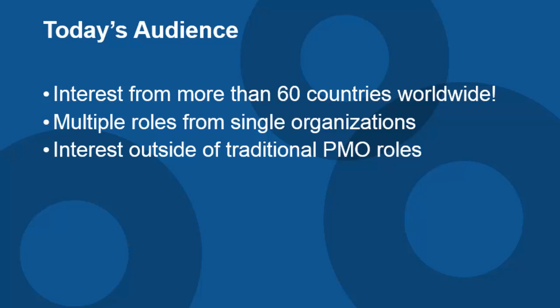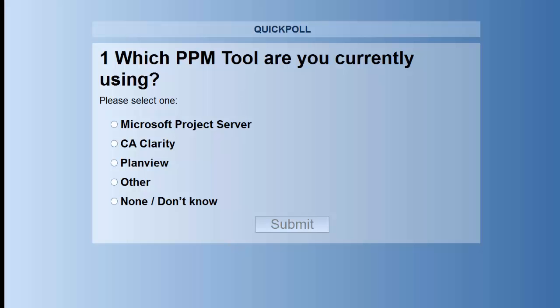Before I introduce Carl, I would like to run a poll to understand which PPM tool you are using. The options are Microsoft Project Server, or many of you may know that as the Microsoft EPM solution, Clarity from CA, PlanView, or other. Other could include HP PPM, tools like Aptar, Adaptive, other cloud-based PPM tools, or none. We'll take a few seconds just to answer this, and then we'll share the results.